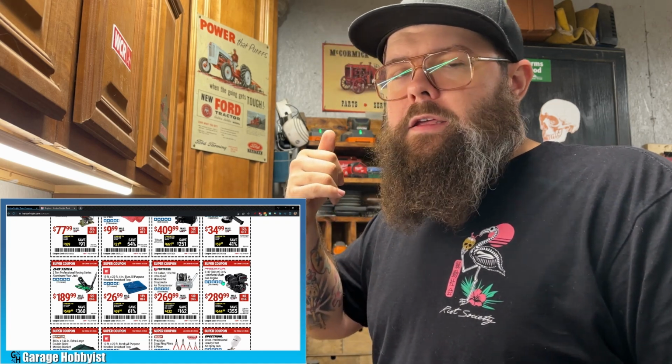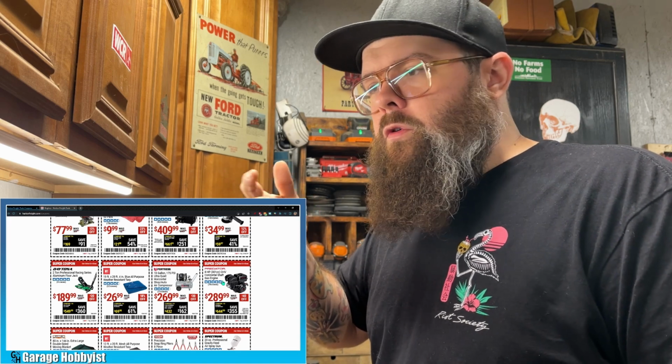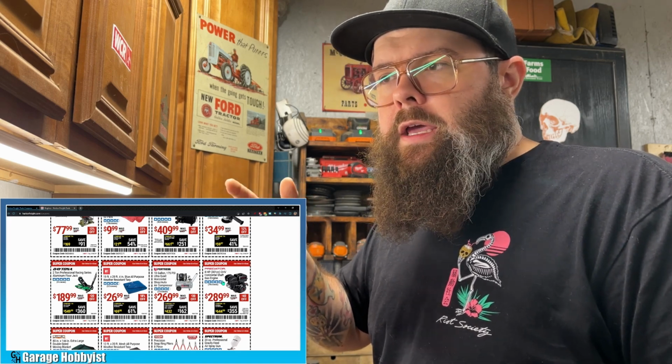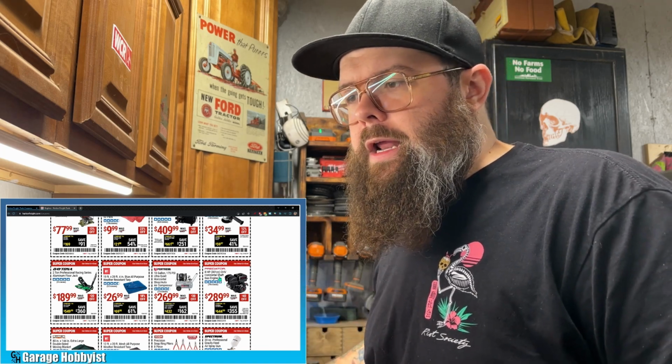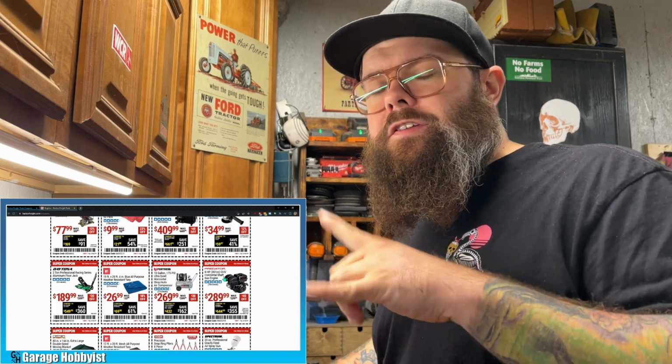And then you've got the 420cc 13 horse that is normally in the $400 range, and you can get it for as low as about 400 bucks if you can wait. I think right now it's actually $400 as well. Those are like the sweet spots in the line.